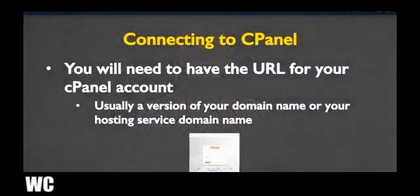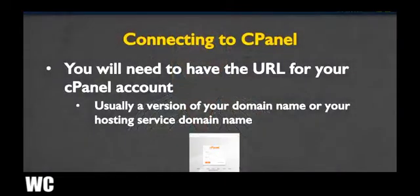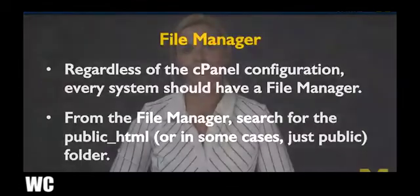In order to use it, you need to have the URL for your cPanel account or your web hosting account. So if you have a domain name such as introwebdesign.com or yourname.com, when you created your account and got your domain name and hosting service, they should have sent you an email that says what your URL is. So usually your domain name followed by /cPanel is where you need to go. Once you go there, you come to a nice login where you can access your different files. And I'm going to show you in real time in just a few minutes.